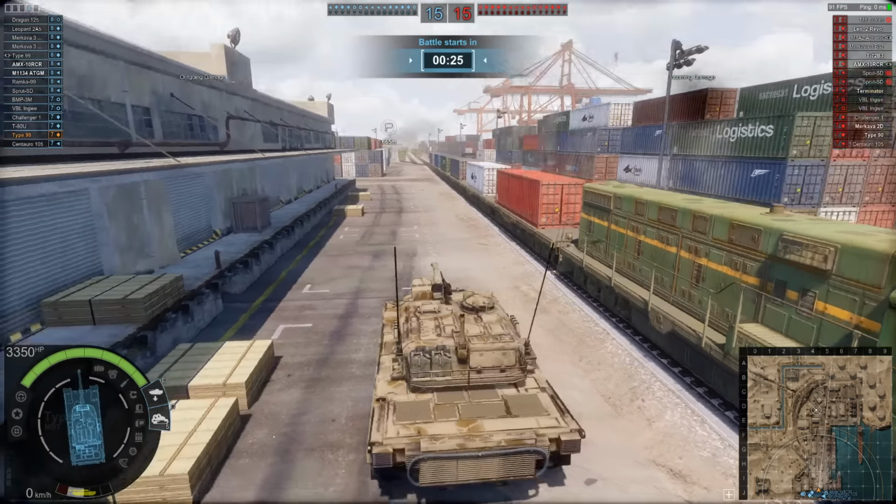So we get a chance really to put into use what this tank is, using mobility, getting into positions where we can support our team. There's some particularly nasty enemy vehicles on the opposing side. The Tier 8 Merkava 3 Baz, I do not want to be going up against that one, but we're going to have to see how we get on.